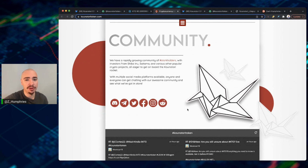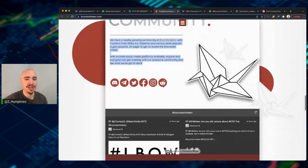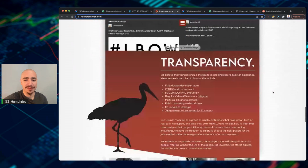They've got a rapidly growing community of stockholders. I like that. With investors from Shiba Inu, Saitama, and various other popular crypto projects, all eager to get on board the Kounotori rocket. With multiple social media platforms, follow along on any of these where you see fit. And that's what I've got for you.